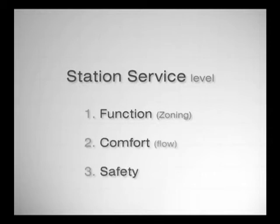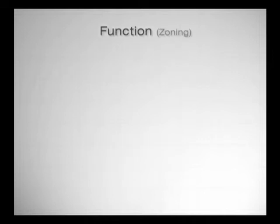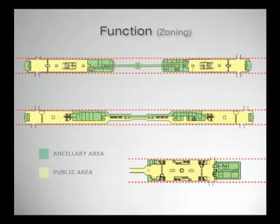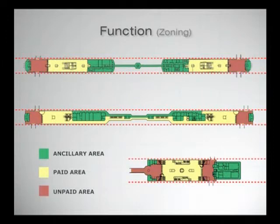The alternative station serves passengers and operation staff with at least the same level of comfort, efficiency and safety as the original station. Ancillary area for staff and E&M are shown in green, area for public in yellow. Paid area in yellow, unpaid in red. In the alternative design for stations with central platform, passengers who descend at the wrong end may move from one part of the concourse to the other at the same level.